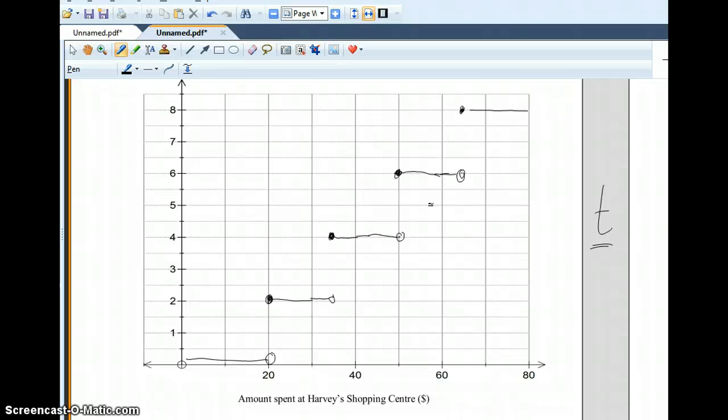In my other class, probably half the class did, and half the class didn't. And I think in this class there were 2 or 3 that got it. But it was a week ago that I marked it, so things are a bit of a blur, so I can't remember.